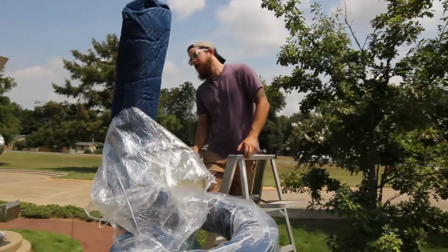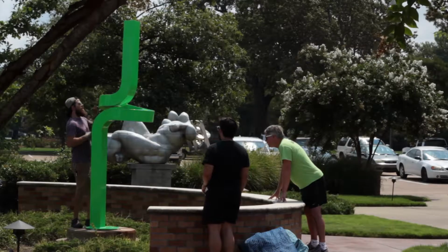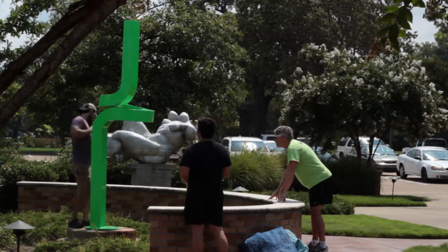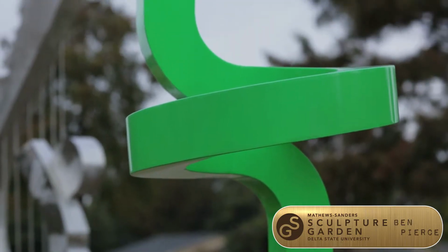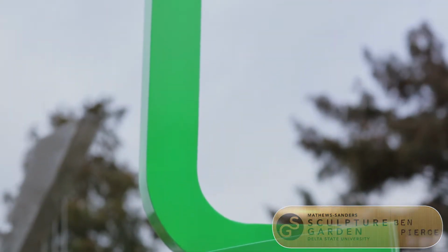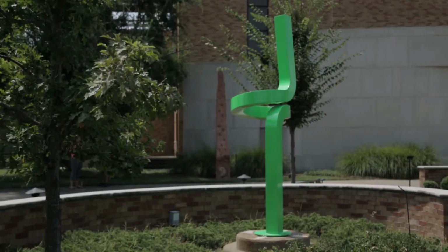Sprout is kind of an abstracted form of a young plant, a young seedling, a sprout. But instead of using rounded and softened shapes, it's based on a 6-inch square tube shape that comes up and curls and continues to rise. Its overall height is 9.5 feet by 3 feet by 3 feet.